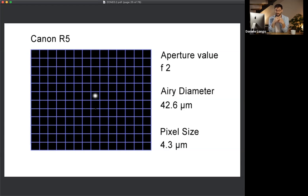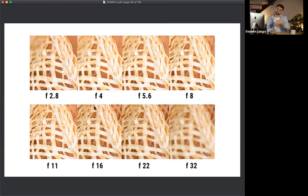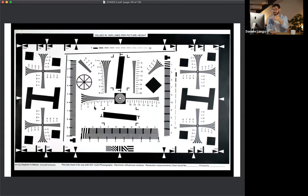Worst case scenario, while you borrow the camera from the store or from a friend, if you're that technical, you can run an experiment like this. You can put a target on a tripod, make sure the exposure is constant, and have a look at it yourself. This is a more professional way. These are charts that you can find, buy, or print. Usually you buy them and they're very expensive because they're printed on aluminum or metal.